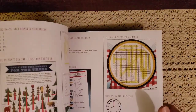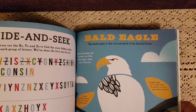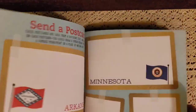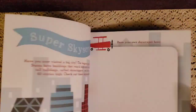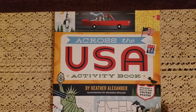The next one I got is Across the USA activity book. And I got this because we're doing U.S. history, and I just wanted him to know and be familiar with the different locations and places. And there's all kinds of hide and seek, the bald eagle. It talks about national capitals, all different things, where they're located, where you can find them, places you can travel, where you've been, what you'll see along the way. Talks about different states, different time zones, just so much great information on the USA. So I thought, perfect book for this year. So I loved that one also. And this is one that we will do as a family during Morning Basket because it's fun to do them together.